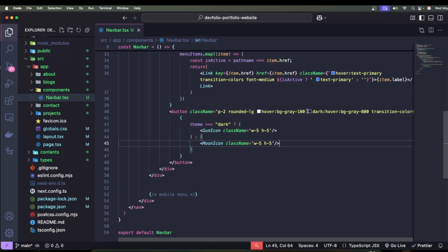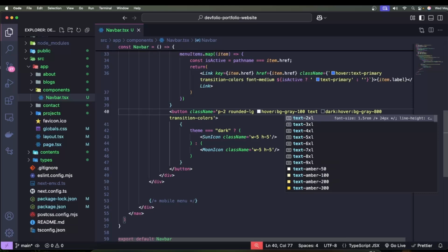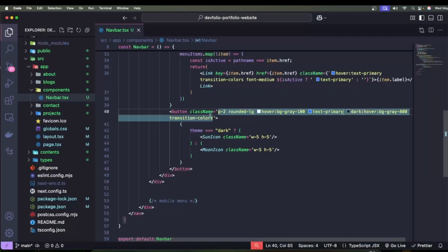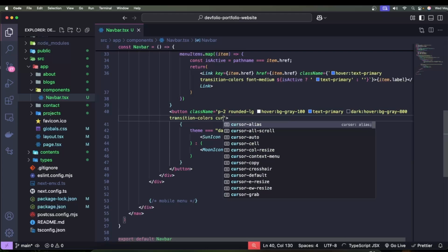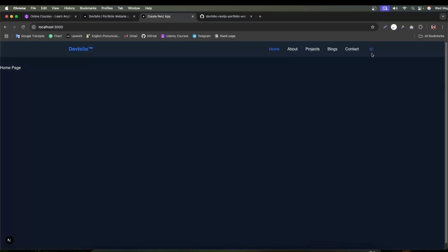We can simply set some text color. So for example, text black or text color primary color, something like this. Okay, so let me check. Okay, perfect. You have the cursor pointer here. You can simply define cursor pointer. Okay, so perfectly it's working right now.